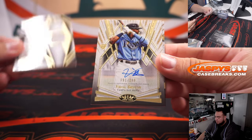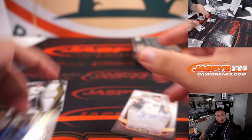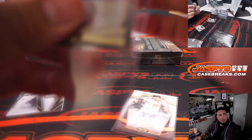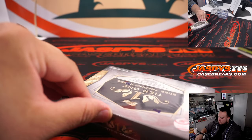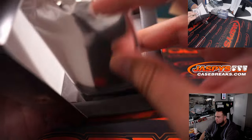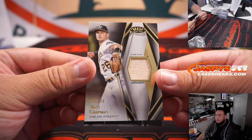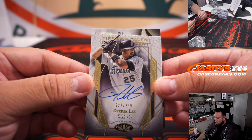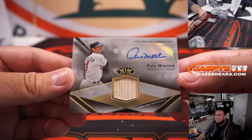Derek Jeter. Vidal Brujan, a little bit of a teaser. And Blake Snell. All right, last box here, guys. Matt Chapman. Derek Lee for the Florida Marlins. And Paul Molitor, Minnesota Twins to 99.